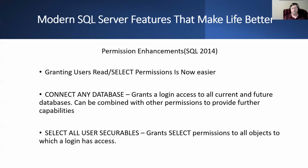The select all user securables grants select permissions to all objects to which a login has access. So when you combine this with connect any database, this is really just a simple way to grant read permissions to all databases at the server level. So why would you do this? Well, one reason might be that you have a group of power business users who do reporting or a dedicated group of SQL report writers, and you want to give them select permissions to all the databases, and that's all you want to be able to give them.